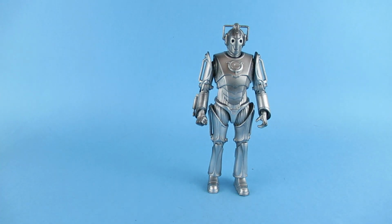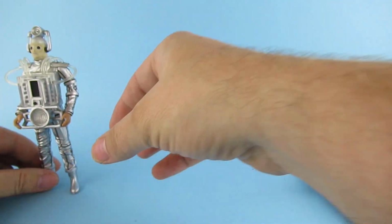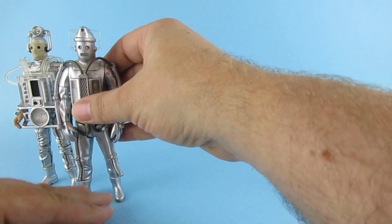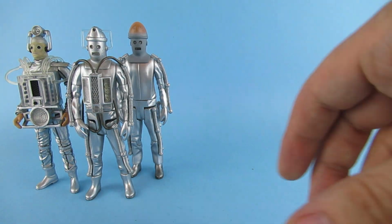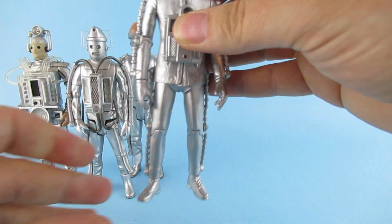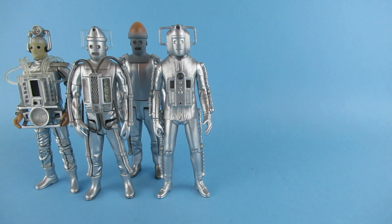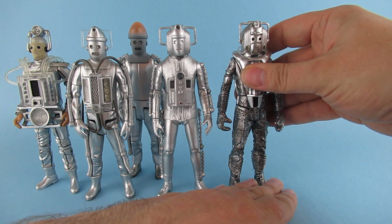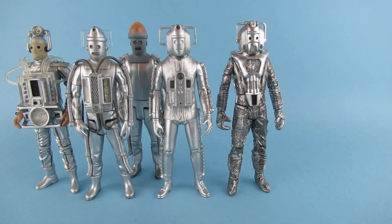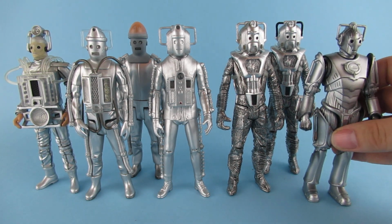So let's do the lineup. We'll miss out some of the doubles. So we have 10th Planet. We have Tomb of the Cybermen and Tomb of the Cybermen Leader. We then have Invasion, which again, I like the story. The Invasion is good. We have Silver Nemesis. This is pretty much the kind of Cybermen that I grew up with. So yeah, we'll put him in the back there, and we'll shut down on the end there just to make it a group shot.